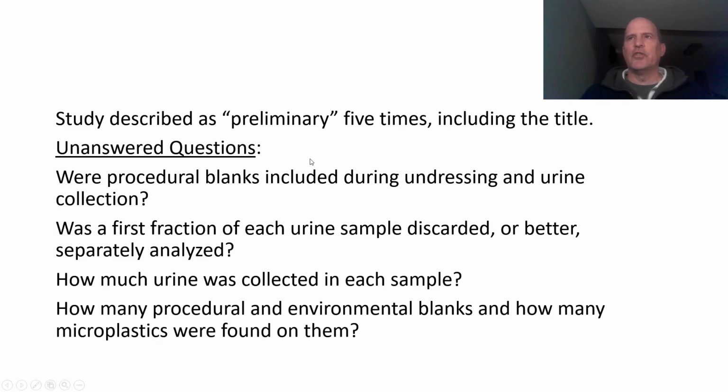But before I ask those questions, I want to point out that within this paper, the word preliminary was used 5 times, including the title and the abstract. So they were clearly trying to say, we have some initial data that looks like there may be microplastics in urine. We need to do some follow-up. But if you're going to do some follow-up, you can always improve your procedures and try to be more careful and more thorough. So there are some questions that I have that hopefully they consider if they follow up on this with a larger study.